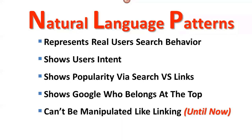So here's some of the stuff that is important to understand about natural language patterns when it comes to the Google algorithm. It represents user search behavior, not just real user search behavior. They understand bots. They are not counting what the bots are doing because the bots are doing unnatural things and they can easily filter that out. So natural language patterns represent real search behavior from real users. And what it does, it shows the user's intent. Like if a user starts a search for how to play the guitar, the intent winds up being they're looking for guitar lessons. So Google's natural language patterns is figuring that out. It's figuring out what's the intent of every search.